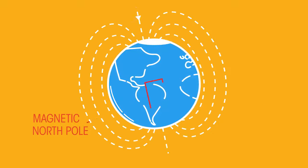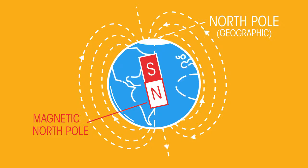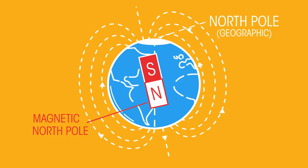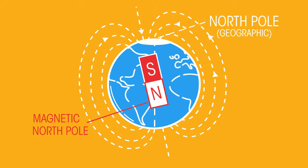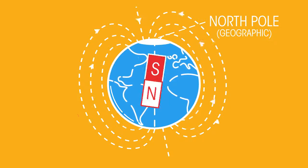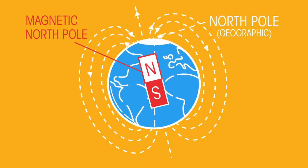So, there we have the huge magnet that is the Earth. The geographic North Pole is slightly away from the magnetic North Pole, which is technically the South Pole of a magnet. And then to add more confusion, the pole reversal happens every so often so that the magnetic North becomes the South for a few 100,000 years.